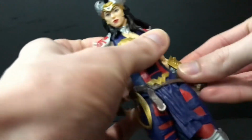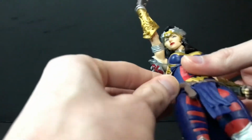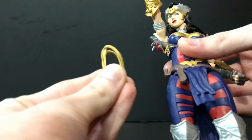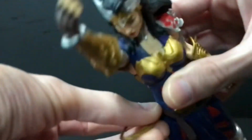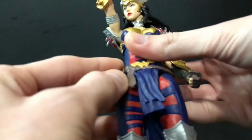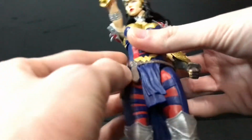But other than that, she also comes with her Lasso of Truth, which hangs right on her belt there, but you could put it in her hand if you want. Let me put this back in here, if I can. There we go. It sits really nice and snug in there, so I do appreciate that. It will not fall out very easily on you.